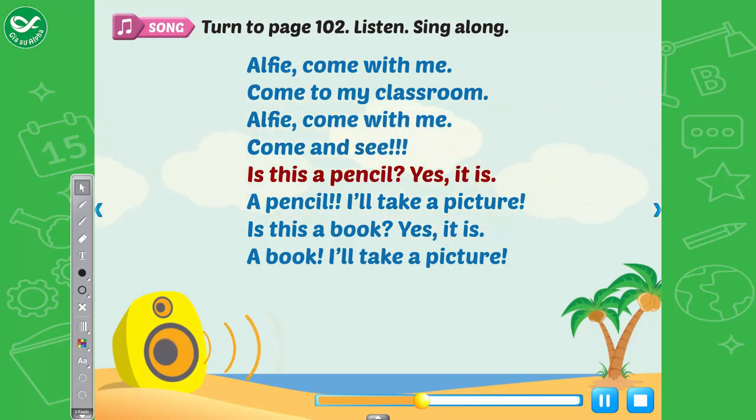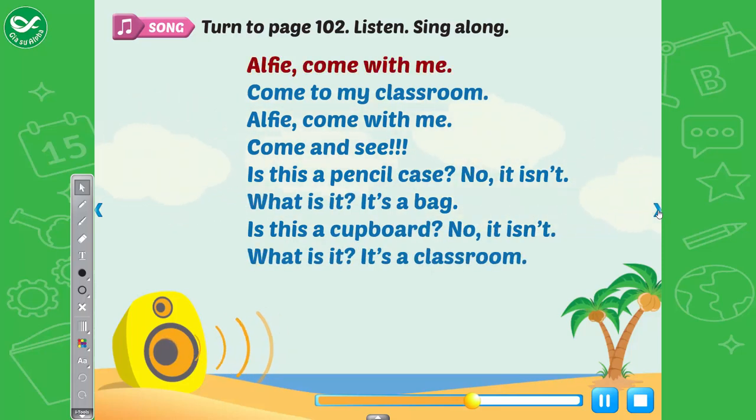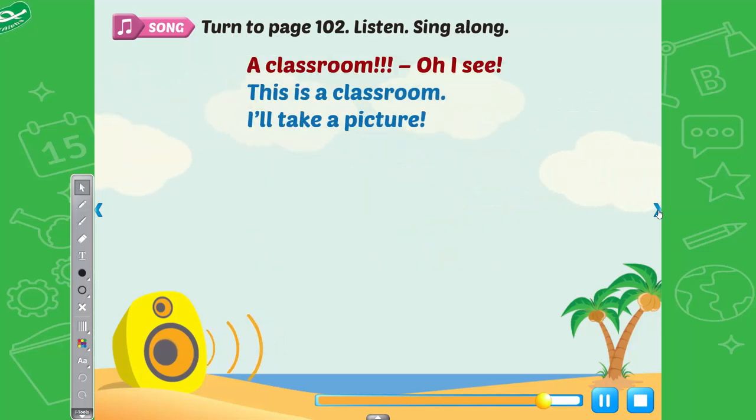Is this a pencil? Yes, it is. A pencil. I'll take a picture. Is this a book? Yes, it is. A book. I'll take a picture. Case? No, it isn't. What is it? It's a bag. Is this a cupboard? No, it isn't. What is it? It's a classroom. A classroom. Oh, I see. This is a classroom. Take a picture.